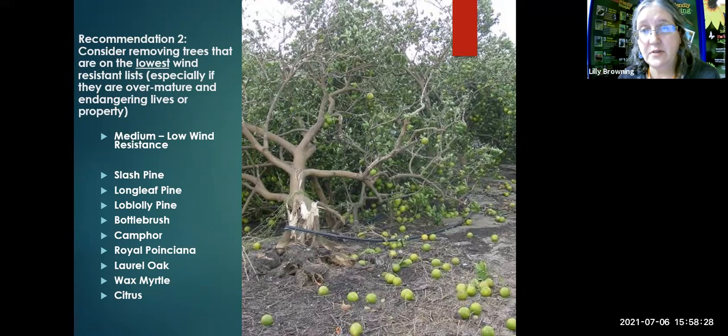There's a lot of trees I left off this list if you go and look at their studies online, only because they don't normally grow here anyway. So if you happen to be listening from South Florida, you might want to go look, because there are a lot more of your trees on these lists. The laurel oak, wax myrtle, and citrus. Here's a picture of citrus.